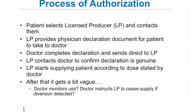The process of authorization to use these licensed producers is that the patient is actually the one that has to take responsibility for selecting the licensed producer, but there are a variety of organizations out there which will help to direct the patient to the one that might work best for them. And this is certainly an area where I think there's going to be a lot of people trying to get in on the business of being an advisor to the patients, as the middleman between the patients and the licensed producer. But the patient has to go to the website or to the telephone number for the licensed producer and then they're told that they have to get the physician declaration done by their physician.